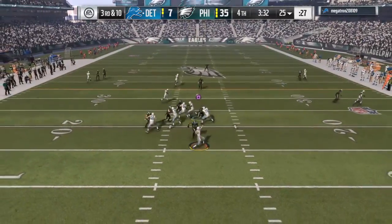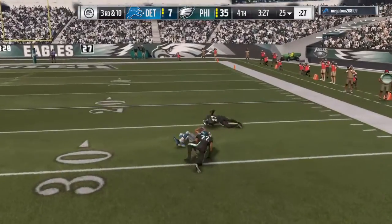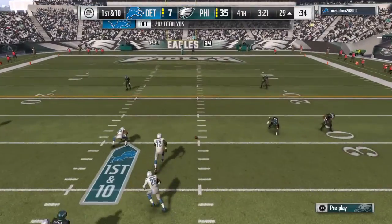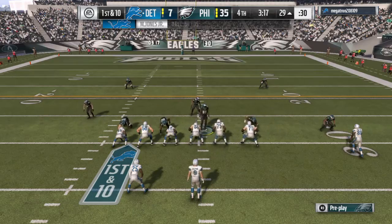Throwing on third down, Stafford. He's going to float this one deep right side. And that's caught inside the 35. Good catch. A big play on third down for the Lions. 46 yards. The last drive he threw the pick, but he's not shy.